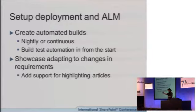Who's going to do what? How are they going to publish? Do I have gated check-ins, right? Who's responsible for making sure? Do we have unit tests that have to run or integration tests before the code can be checked in? How does it go to the build servers? Who's responsible for all that stuff? What does the environment look like? Et cetera, et cetera, et cetera. Decisions that you have to make.